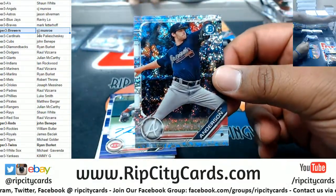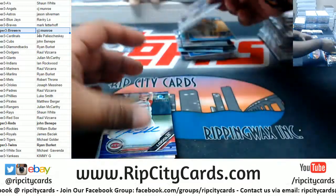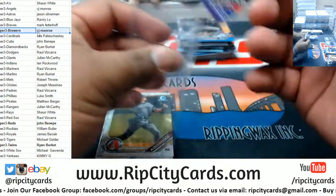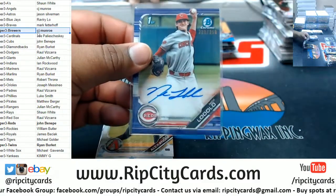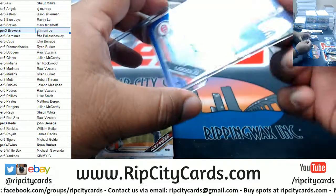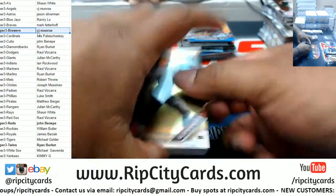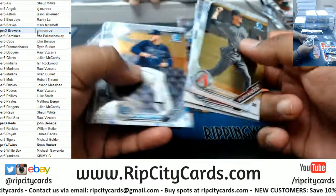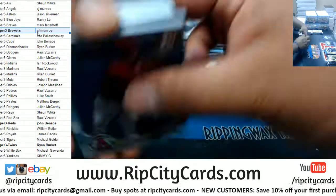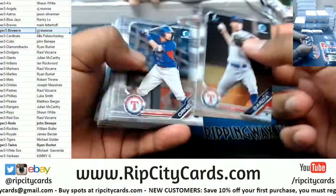Ian Anderson of the Braves. I think they call these the white sparkles. Not numbered, that one anyway. Nick Lodolo to 250. Reds, purple auto, decent, another hit for the Reds. Chromies for the homies, paper, all paper.